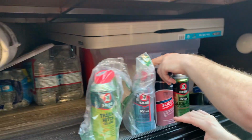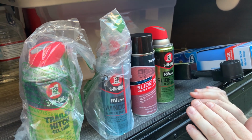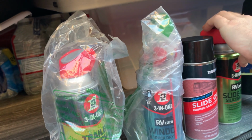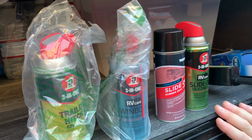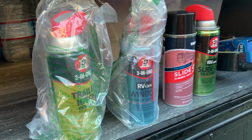I got kind of the Mecca. These are for the windows. This is for your hitch. You got the trailer hitch. This is for the slide out. And this is for like rubber seals. Any of the rubber, you can just wipe on all the rubber and keep it new.